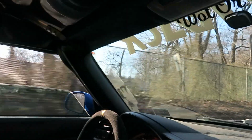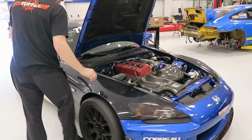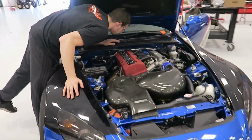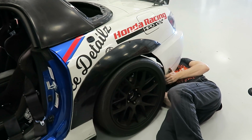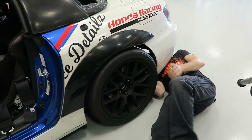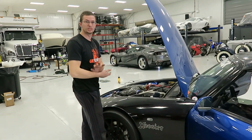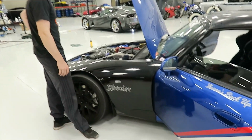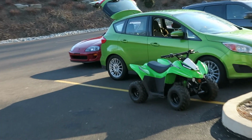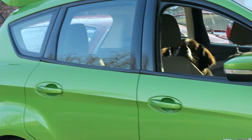Quick key cycle and we're good. All right, back to the shop. No tire out here. Maybe when we spun around, we just slipped the clutch a little bit. Charlie, are you over it?